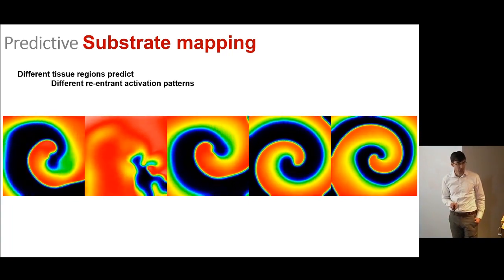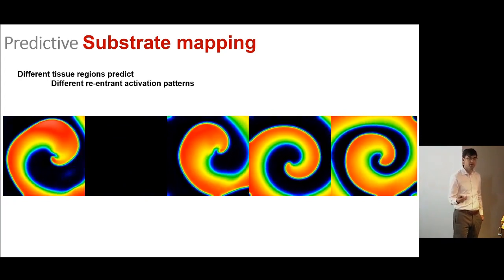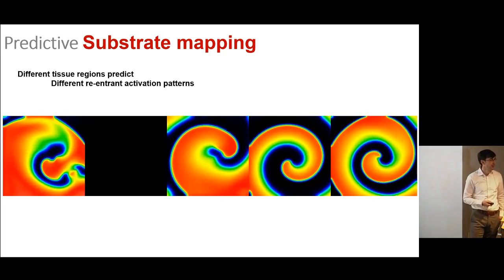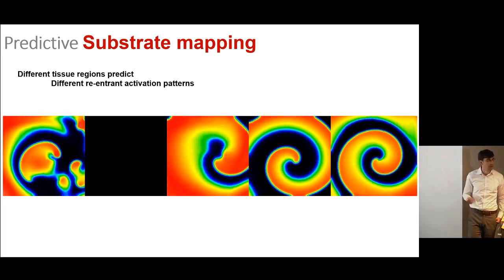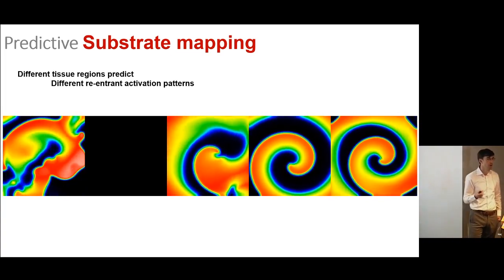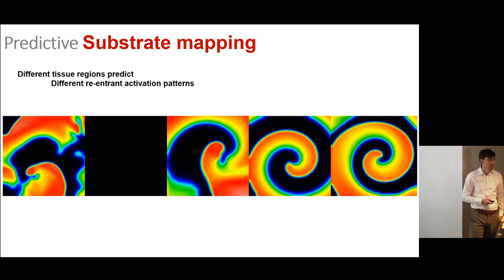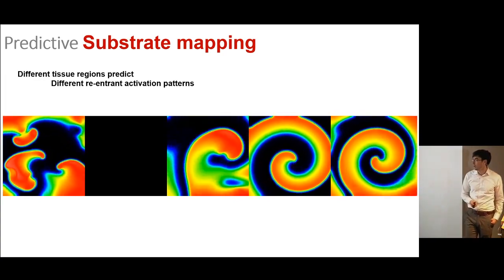So some of you may be familiar with Sanjeev Narayan's work where he's trying to identify regions of the tissue which are supporting spirals. That requires a 2,000 pound or $3,000 basket catheter, whereas this is kind of coming up with a way of saying, can we look at the electrophysiology of the local tissue properties, and from that information, identify where we might want to be ablating, or which regions can support a stable spiral wave, which regions are going to break up. So this was an interesting idea which we're now continuing to pursue.